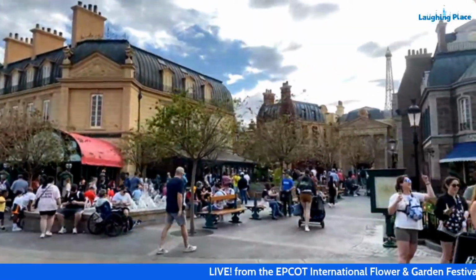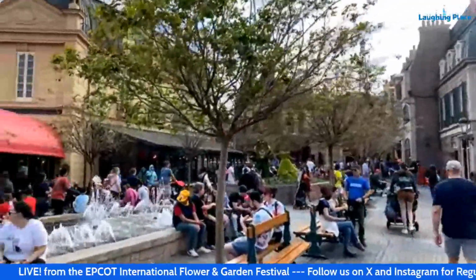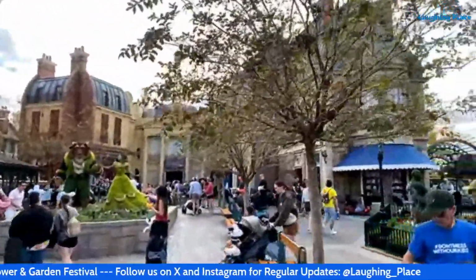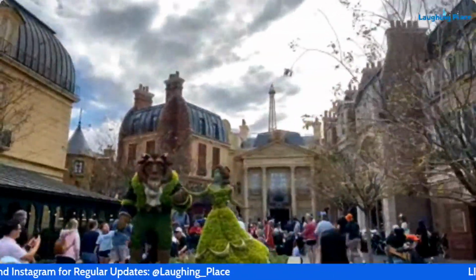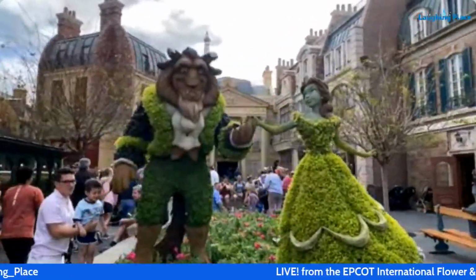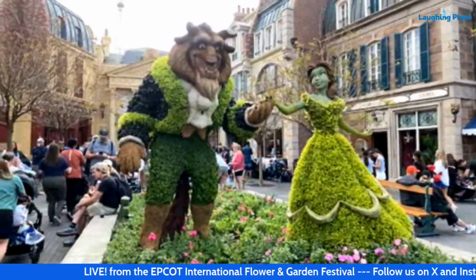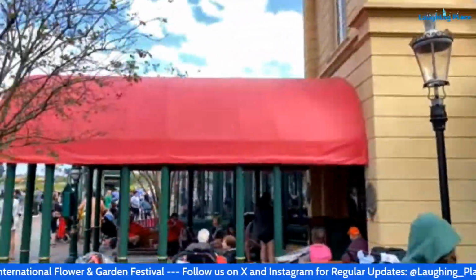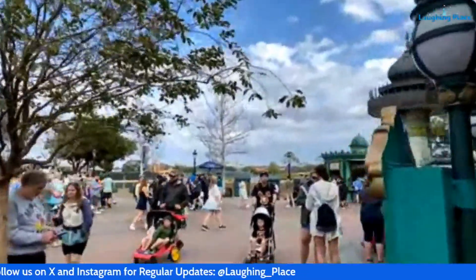And then set up really quite beautifully here in the central entryway into Paris and up towards the Beauty and the Beast sing-along during the day, Impressions de France at night. You have Belle and the Beast. So really, really beautiful. Tokyo. Very nice. And we'll continue onward.